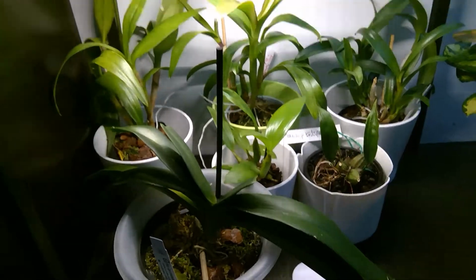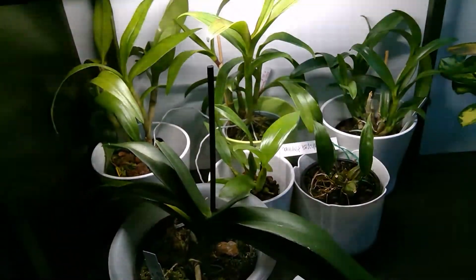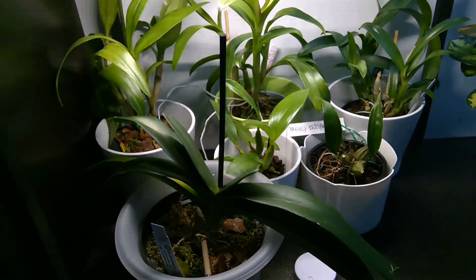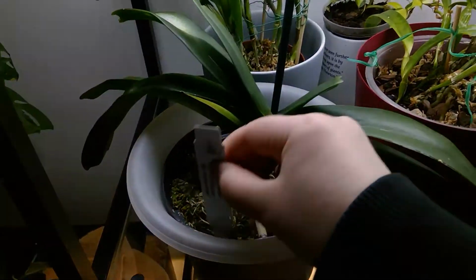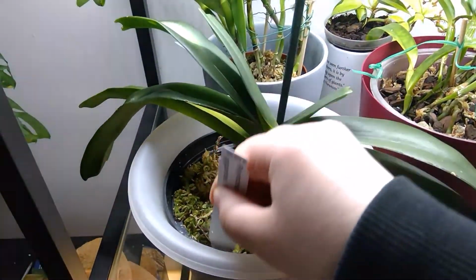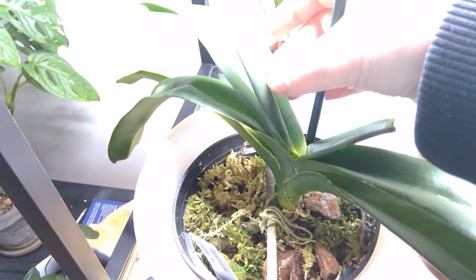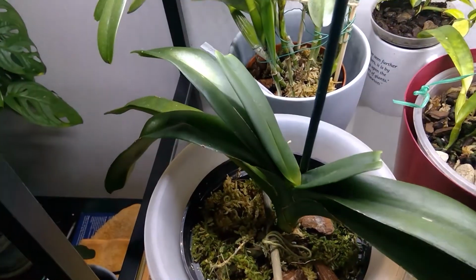So here we are. I have moved some of the plants off, as you can see, so there's more room here. I'm going to take this off from here because I know that it's really flicking a lot and I don't like how it looks. So this is the Rhynchostylis gigantea peach, and it hasn't done any new roots except that one which is in there, but it did grow this leaf, and now you can actually see something.